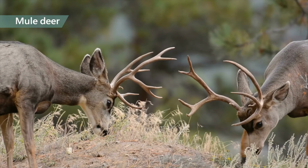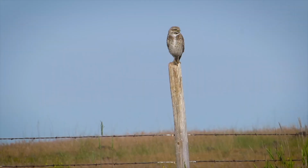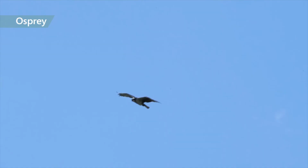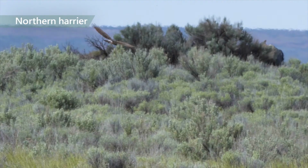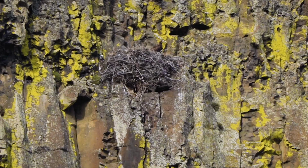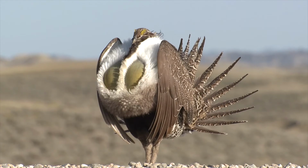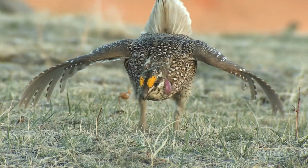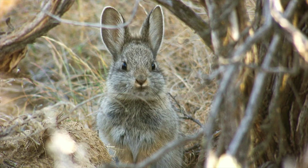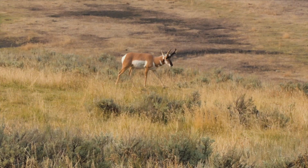Big game, small game, coyotes, historically wolves. Burrowing owls. Raptors flying around doing their daily chores of trying to find something to eat. Yellow-headed blackbirds. Bald eagles, golden eagles. We have peregrine falcons. Sage grouse. The sharp-tailed grouse, pygmy rabbit. Washington ground squirrel, white-tailed jackrabbit, black-tailed jackrabbit, pronghorn.